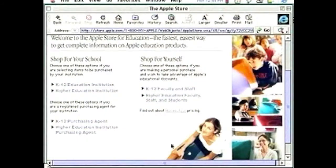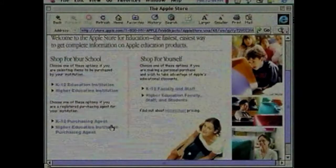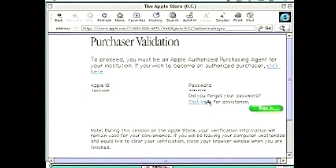Let's talk now about the purchasing agent store. The distinct difference between the institution and purchasing agent store is that users of the purchasing store have the direct responsibility to submit orders for purchase. When you click on the K-12 purchasing agent store, you'll be asked to enter your user ID number and your password. In doing so, you have some unique things that you're able to do as a purchasing agent.